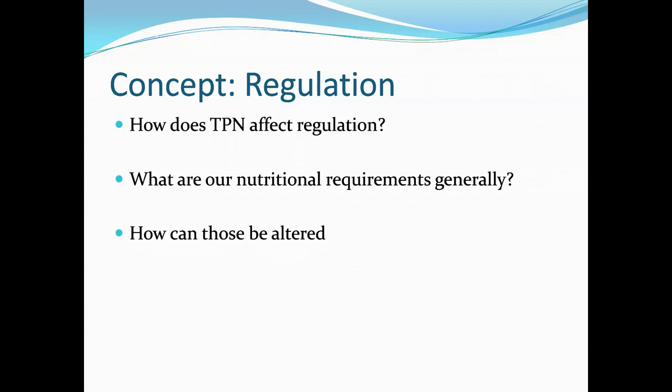It's nutrition that we need, right? Our body has to have certain nutritional requirements so that it can function effectively. If we don't have that, then it doesn't work. So what are our nutritional requirements generally? If we were in class, I'd be asking you all this, but since we're not, just to go over, there are some big ones, the macronutrients. That's carbohydrates, fats, and proteins. We have to have enough of all three of those.